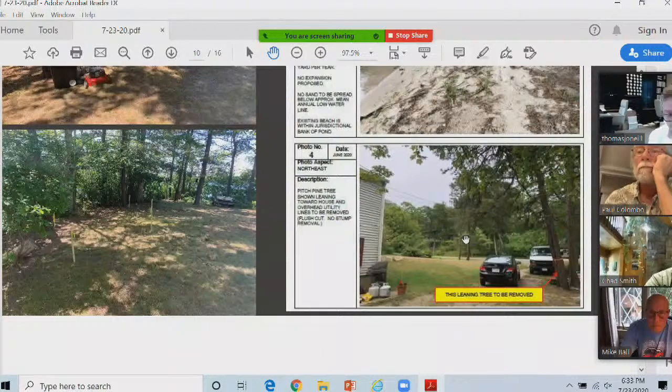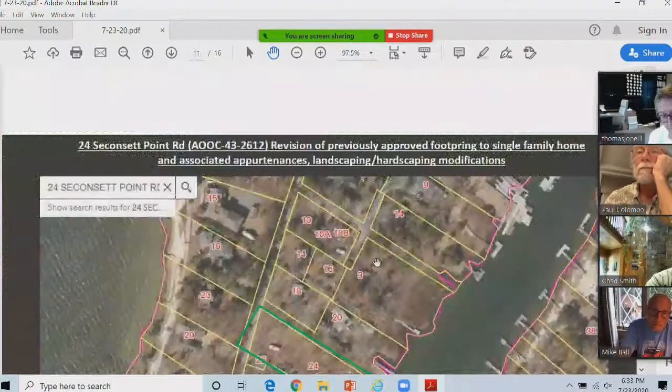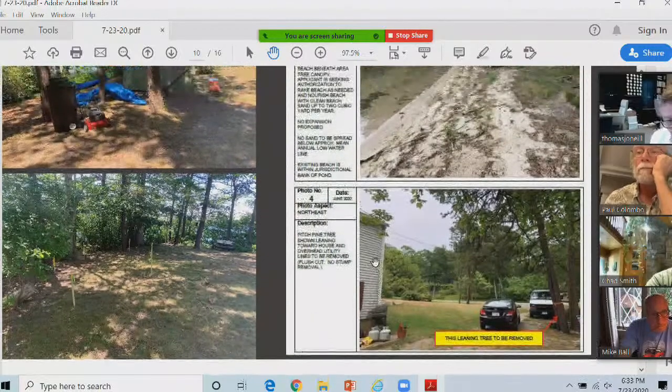And there on the bottom right, you can also see some of the pitch pine trees, which I agree with the Applicant's Arborist. They are infested with bark beetle, and they're only going to get worse, and their lean is right towards the house. So no issues with that.